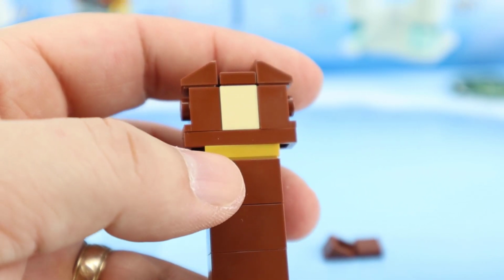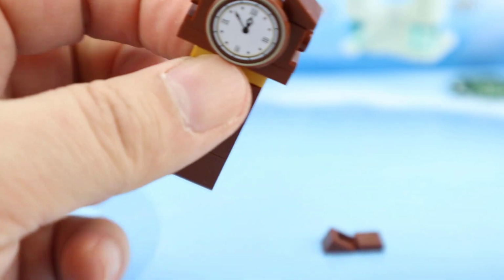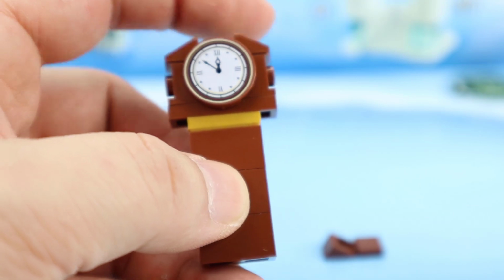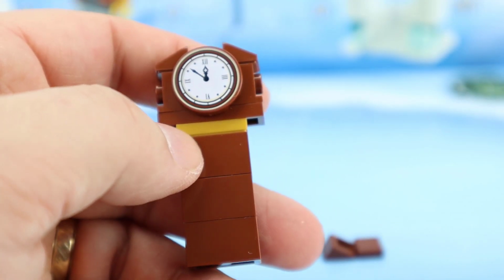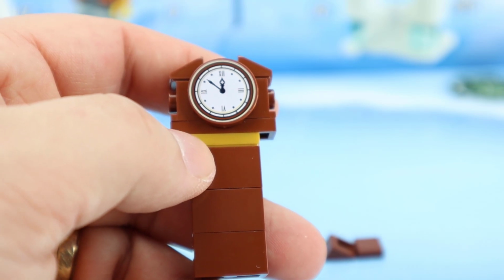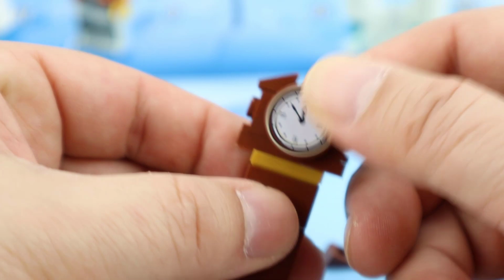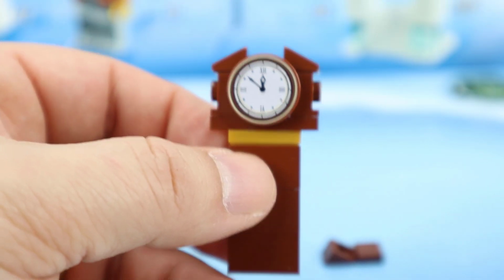This small gold accent is really nice. Obviously it looks better from the front than the back. There's, again, some texturing with these cheese wedge slopes. The little gold piece is actually a jumper piece, which centers the top of the clock on the base. Overall, a really nice build.